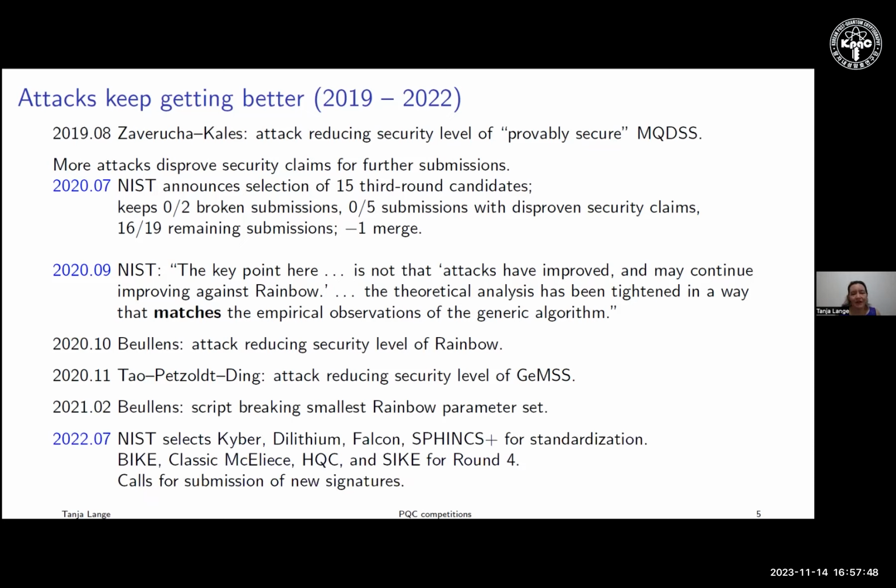So eventually in July 2022, NIST made an announcement. Out of those 15 round 3 candidates, they selected 4 of them, 1 KEM, namely Kyber, and 3 signature systems, Dilithium, Falcon, and SPHINCS+, which they say they would want to standardize. Let me fast forward a bit. So this summer, August 2023, they finally posted some draft standards. So it is really not yet standardized. We're only now in the draft standard phase. So you're still in the comment phase.